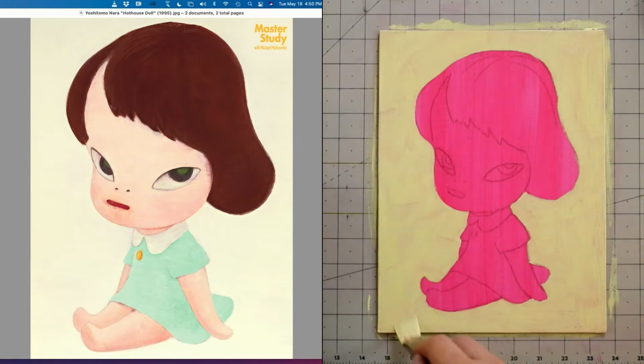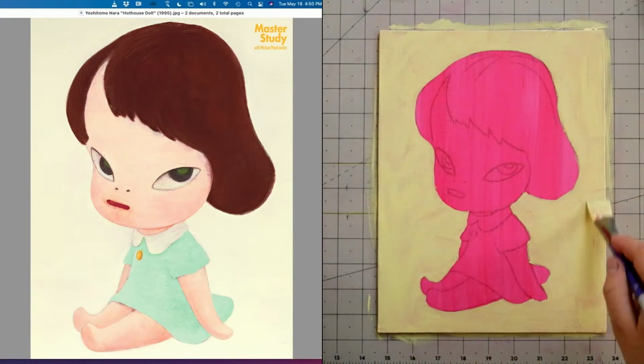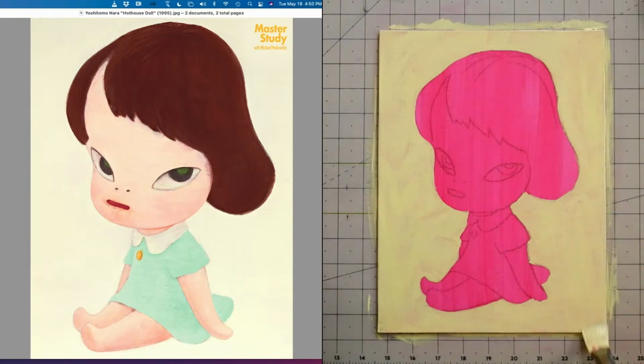So actually having a slightly more transparent color like this is going to work fairly well, because when we put another coat of white that's slightly different over top of it, we will still see, hopefully, maybe 2% of this pink shining through.